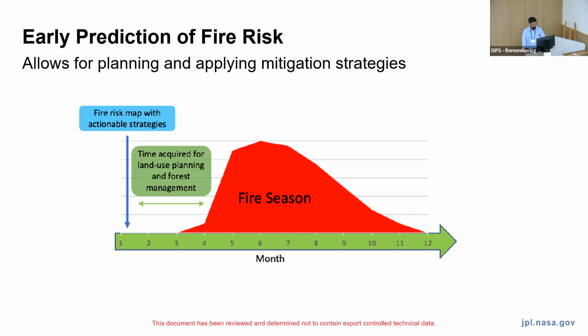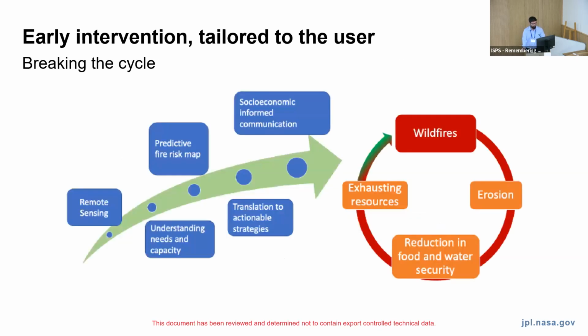And the idea is that if we give an estimate of the fire risk far enough in advance, it would give people enough time to figure out how to mitigate and rearrange resources and try to reduce this risk. So this is what this figure is about. Another layer would be how to translate an empiric map that tells you what the risk is into something useful for the end user. So there's an aspect of this communication strategy also in this work.